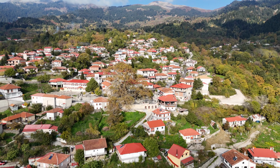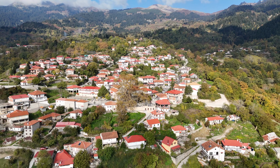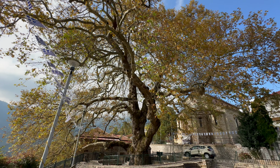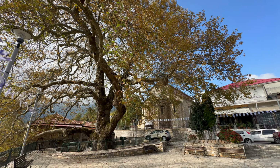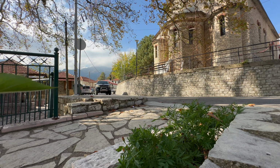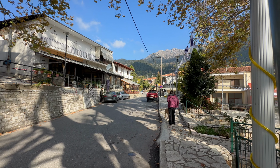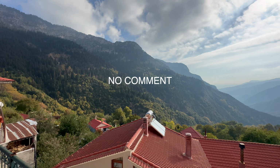Now for most of you, it's probably the first time you hear about the village Stournareika, and if it makes you feel any better, don't worry about it, it's also my first time. The only reason I discovered this village was because I was looking for accommodation close to Ropoto, and this was the closest I could find. Of course, this made me really happy because this village is absolutely beautiful, and if you haven't seen Greece in the mountains, you really don't know what you're missing. I mean, just look at the view from the square.